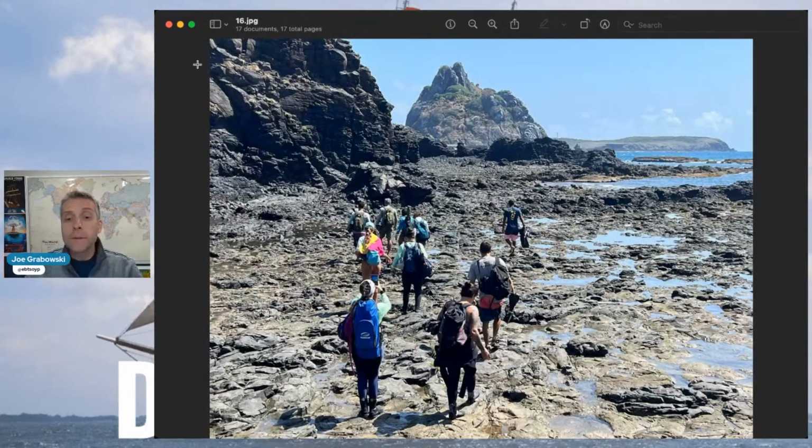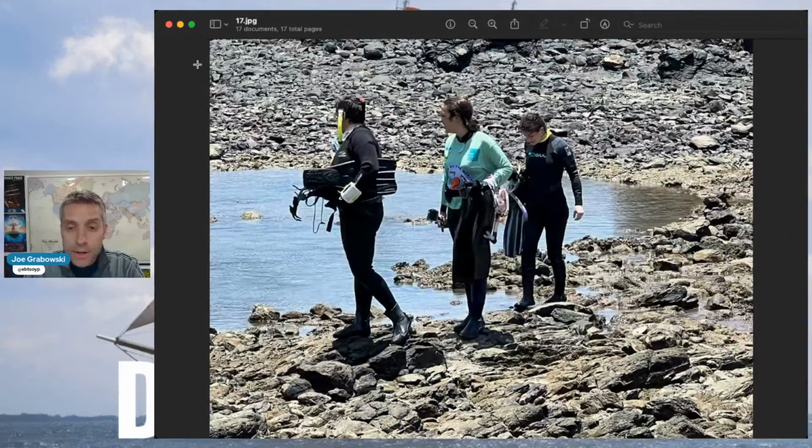And then, of course, our Darwin leaders got right on shore and got right to work. So you can see it looks like maybe it's low tide here, and they're making their way along some of the rocks. And then it looks like some of them are lucky enough to be getting into the water and doing a little bit of snorkeling, probably the lemon and nurse shark project that we do have going on. So let's come back from that screen share there.